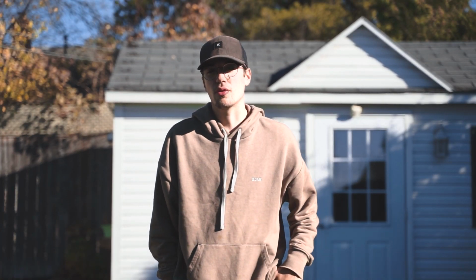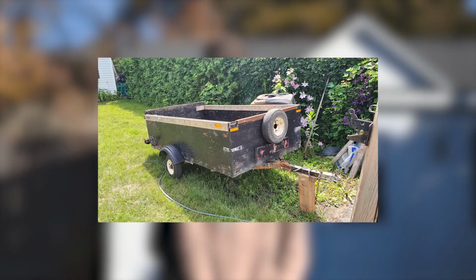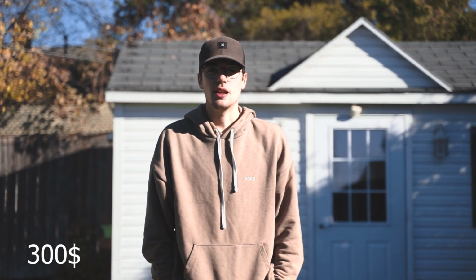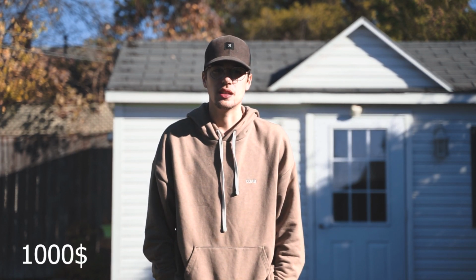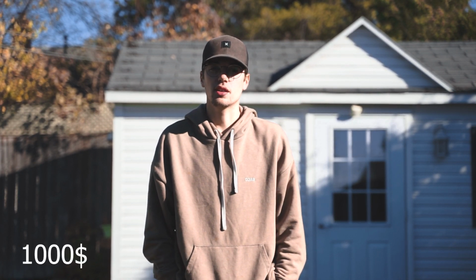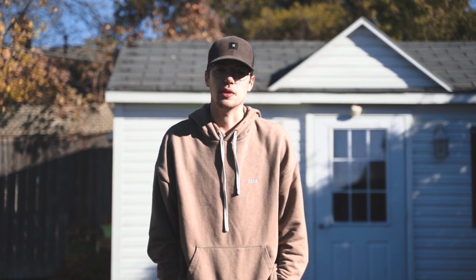It's been sold for $1,200. Originally, I traded the bike with a trailer that was worth $300. I then put around $700 on the bike, coming up to a total of $1,000. I sold it for $1,200. I could have sold it for more since there was a little issue with it, but I just didn't have time to fix it, so I just sold it for $1,200. Let's go inside.